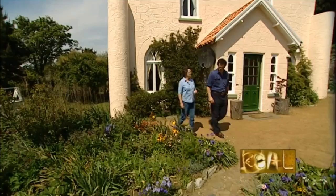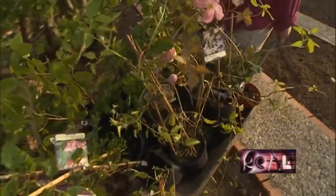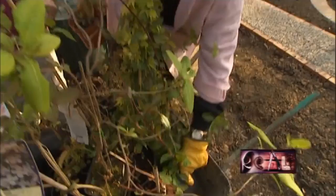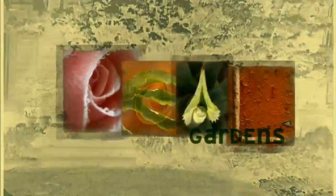I'm with our new gardener, Liz Collinette, in her colourful garden in Guernsey, and Carol is on Operation Clear-Up in Diana's garden as they finally get some of her plants off the patio and into the ground.